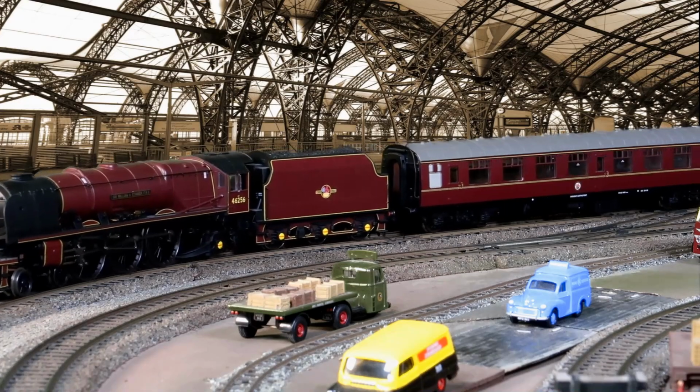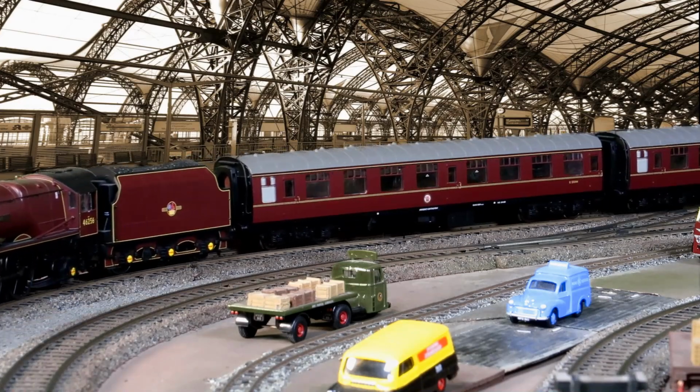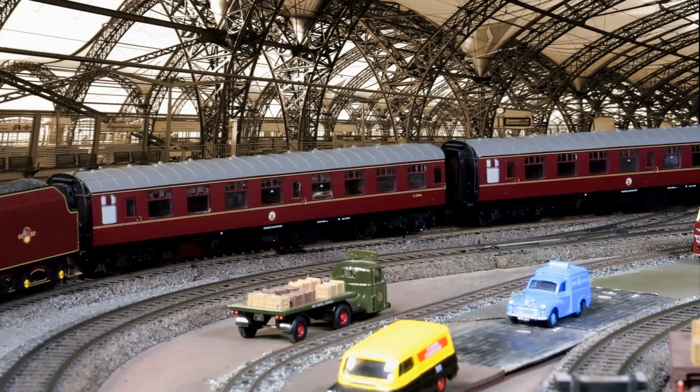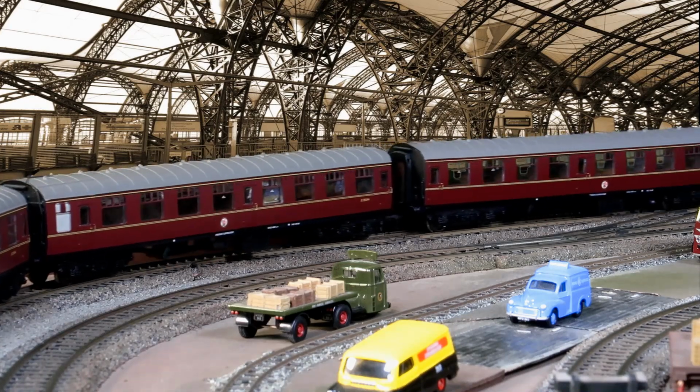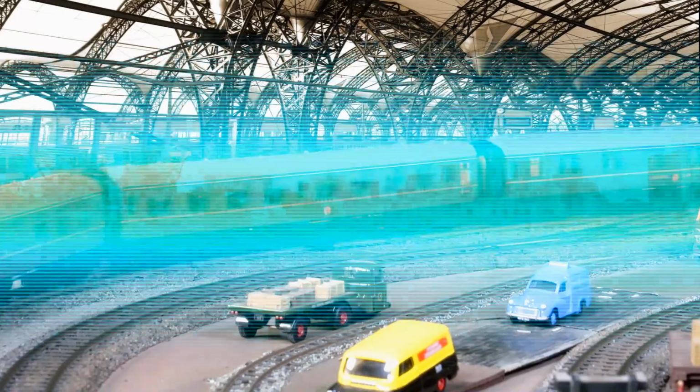And what an engine we have for our overnight express. Now at the head of our model railway fans' end of COVID celebration train is none other than Sir William Stanier's Princess Coronation.